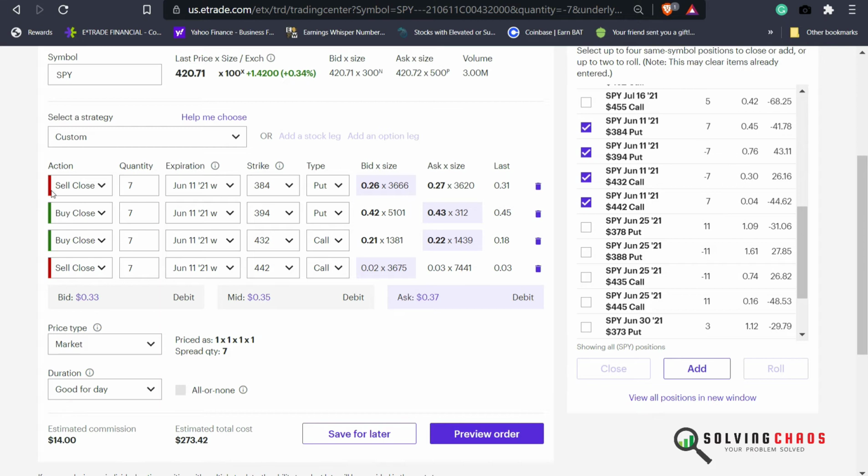In today's episode, we're going to talk about this particular trade, this SPY Iron Condor, June 11 expiration. I did 7 contracts. If I close it today, it's saying it will cost me about $37 each, which will put my cost at $300. But I want to show you something. I want to get back to the history. So follow along with me.